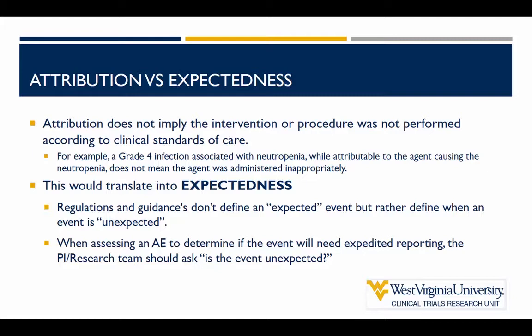Now, attribution and expectedness. Did Steve go over this in his IRB talk? No? Okay. So attribution does not imply the intervention or procedure was not performed according to clinical standards of care. If something is attributable to the drug, that doesn't mean it's expected or not expected. Grade 4 neutropenia was given as an example. Grade 4 neutropenia might be something that we commonly see with this chemo drug, so it is related and attributed to the study, but it's also expected. We're usually talking about elevated reporting. It's not just the grade of the event, but also the expectedness of the event. So make sure that you have both of those when you're looking at side effects.